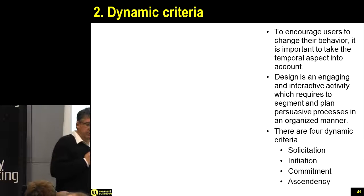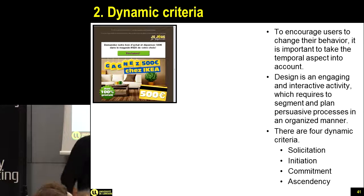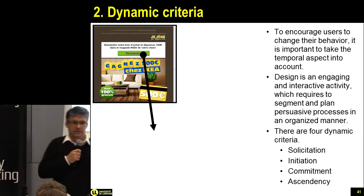Now I would like to present you some of our dynamic criteria. I will start with this example. Do you remember? This is an email from IKEA. And it's very attractive, so I decided to click on the button. And what happened when I clicked the button?